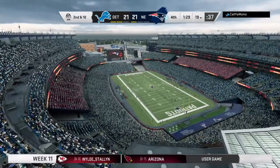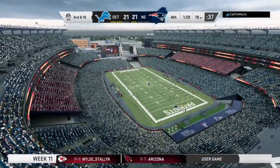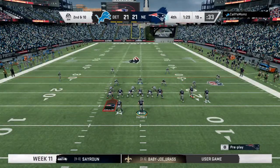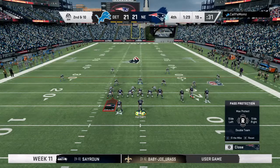And typically, what would you want to do against that dime? Run the football. You want to run the ball, but you can't do it in this situation. Not nearly enough time on the clock. You having to really navigate against a tough defense presented against you.